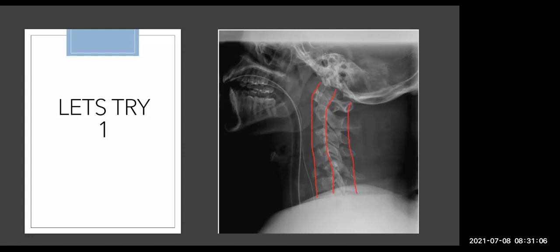Now, when you learn C-spines in radiology and orthopedics, there's actually 5 lines that you look at. But as I was telling the guys last week, when you are in an emergency department, there's 2 things that you need to be: fast and accurate. And the problem is fast and accurate don't go well together. Generally, if you want to be accurate, you have to be slow. And generally, if you want to be fast, you can't be accurate. So we have to develop ways to be fast and accurate. So we just look at the 3 lines.